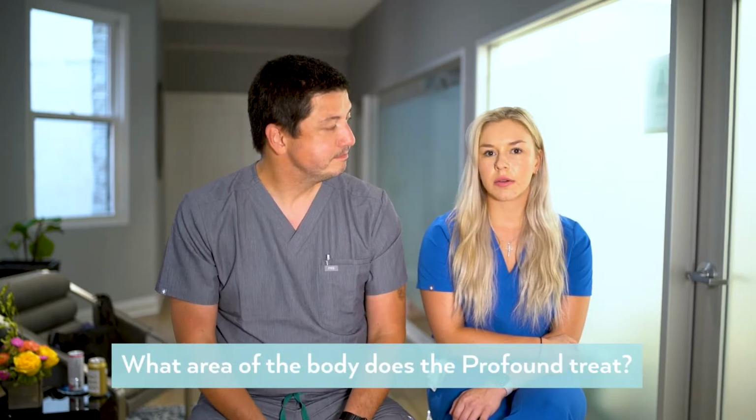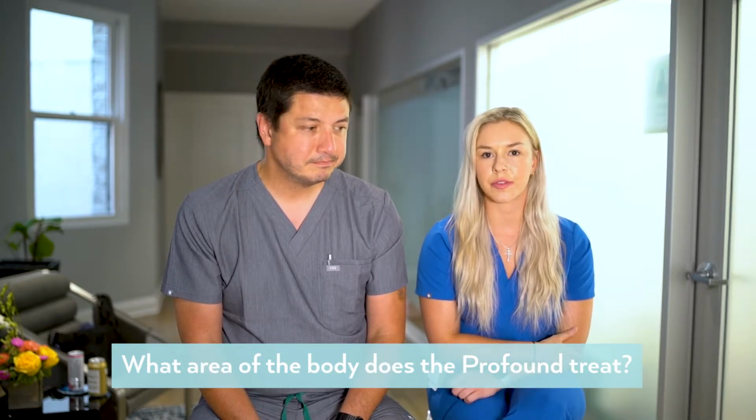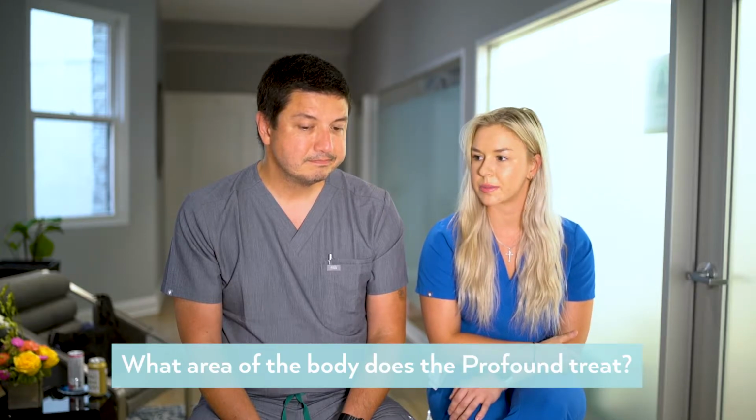I would say the most common area that we treat is the neck. The Profound is a great option for those who are not ready for a neck lift, but need a little bit of a nip tuck without actually any surgery. So it's nice because it helps with skin tightening for the neck and kind of improves the skin texture as well. We've tried it on cellulite. We have a little bit of experience with the Profound with cellulite. What are your thoughts on that aspect of it?